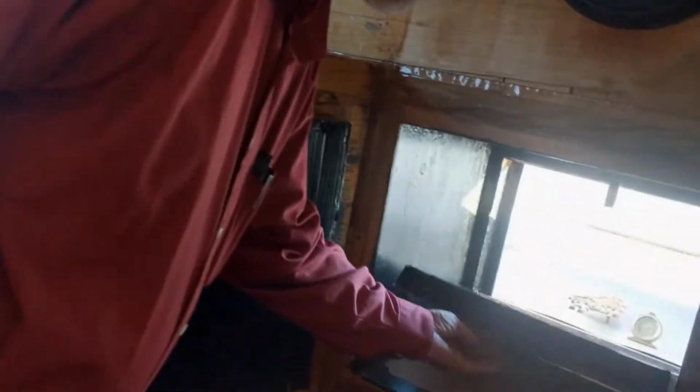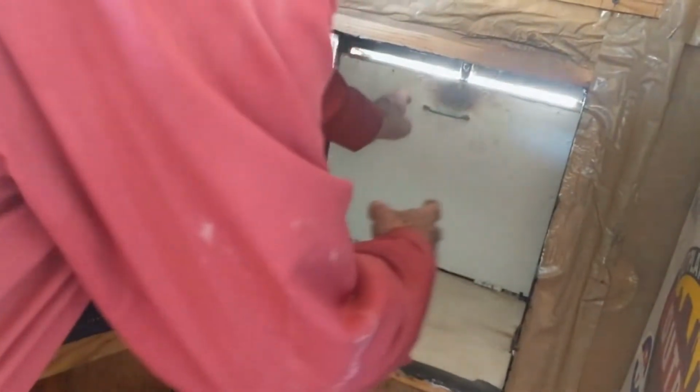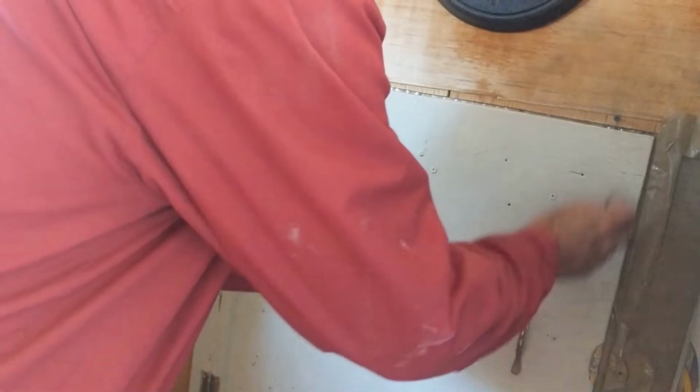And the way this works, you put food in there, put this up there. It sticks that far out, and we'll take a picture of that when we go outside. And there's a latch up here, holds it in there, and then this goes in right through here.